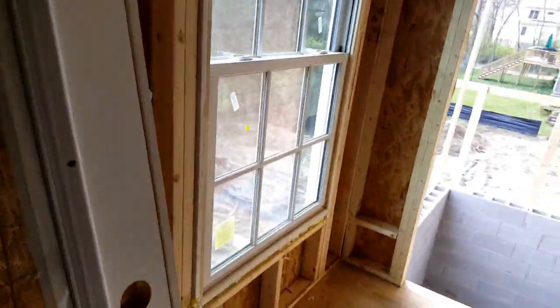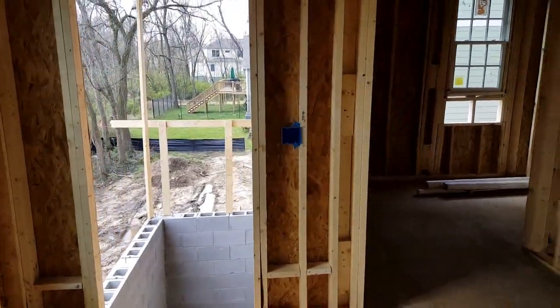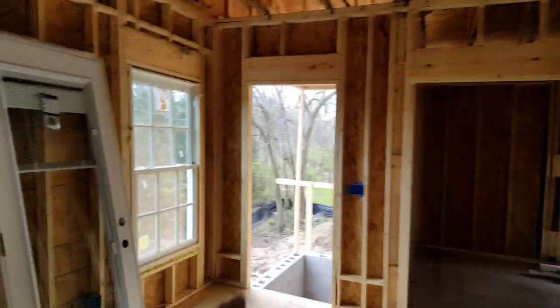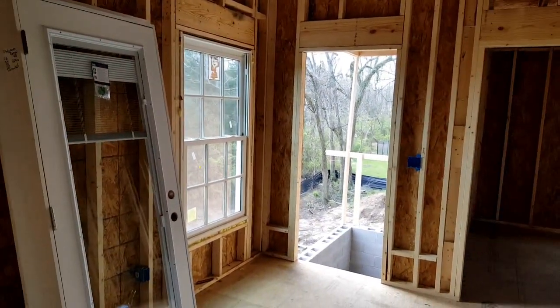Here's the PVC door I was speaking of. This door will go right here. This is your porch coming off of your master bedroom. So when you wake up in the morning, there's your view. I'll also put mini blinds inside the glass so you can keep it closed for your privacy.